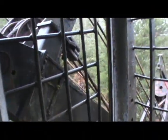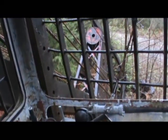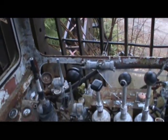Well, this is a great old find. Many thanks to the guy that showed me this. It's way up in the bush. It's very difficult to get to. Fire it up. Boom it up.